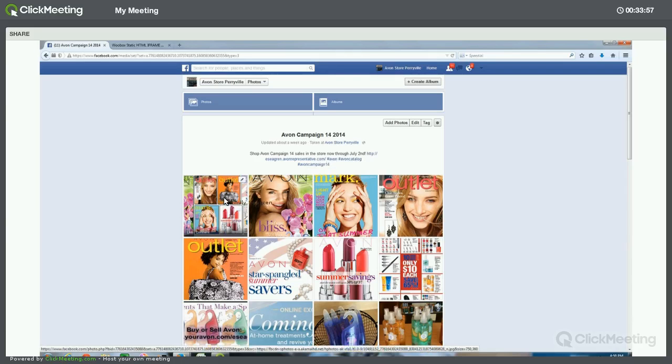So if it's an Avon post, I'll definitely include hashtag Avon. If I am giving a beauty tip, I would maybe say hashtag beauty. And if it was a marketing tip, I would probably say hashtag marketing. Just think about when you use the hashtag, the more words you put in there, the less common it's going to be. So if I said hashtag buy Avon campaign 14 online, that's probably way too specific. So stick to 1 to 2 to maybe 3 words, and somewhere between 2 to 4 hashtags within a post.